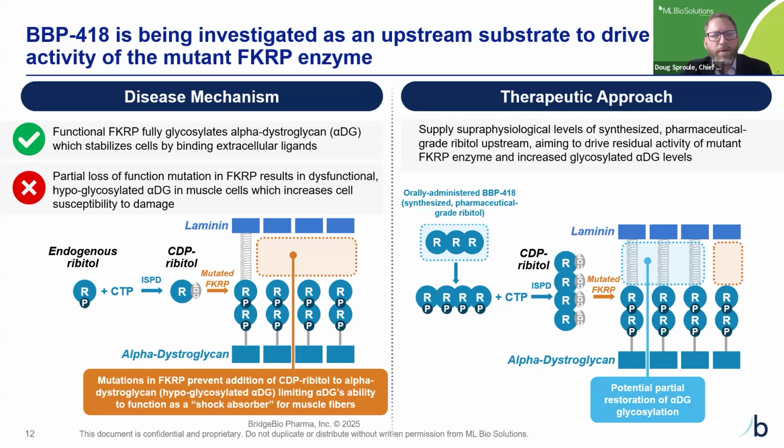What happens is that you need to have functional FKRP enzyme activity to effectively glycosylate alpha-dystroglycan. This is a critical glycoprotein to stabilize muscle cells binding to extracellular ligands, as was discussed. In the context of a biallelic mutation to FKRP, which results in a partial loss of function, many of the alpha-dystroglycan species are under- or hypoglycosylated, and this results in ineffective function, which increases muscle cell susceptibility to damage and ultimately leads to the classical features of a muscular dystrophy that we see in this disease.